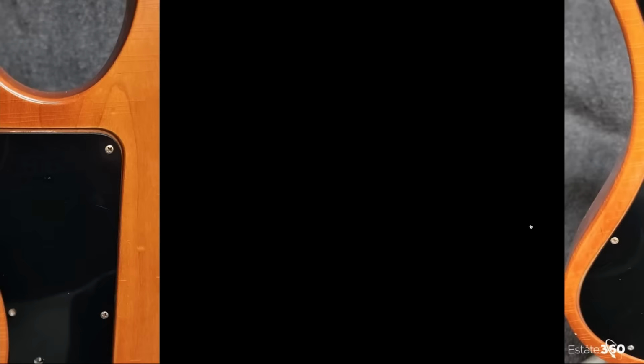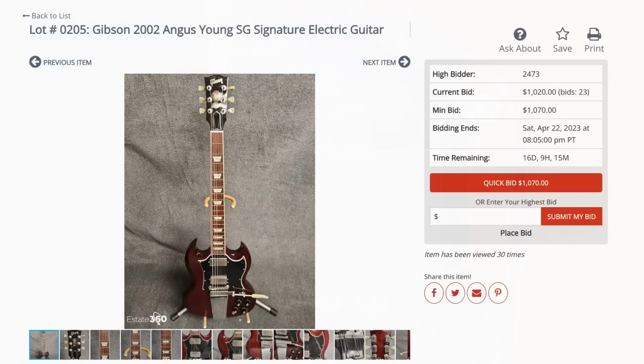So that was somebody's fellow bar friend. And hey, missing this part of the cover is actually helpful right here because you can tell that the battery hasn't exploded. But here's one of the 2002 Angus Young SG Signatures. We just documented the prototype of that model not too long ago.